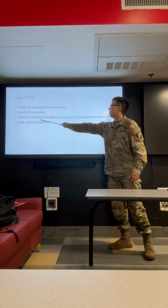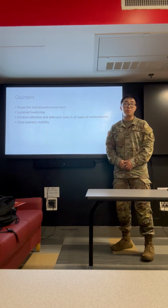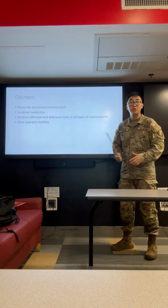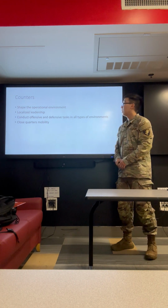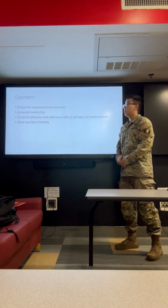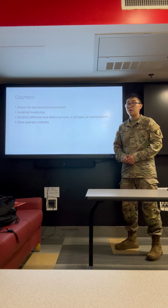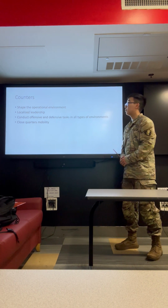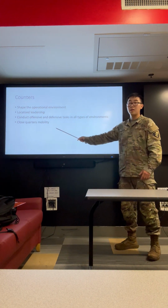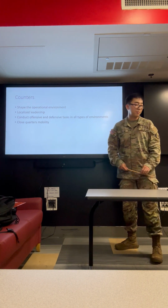And also conduct offensive and defensive tasks in all types of environments. Since they have the vehicle, they won't be able to move through restricted terrain as freely as we can. They'll have to abandon their truck or go somewhere else. And also close quarters mobility. Since in a dense jungle or dense forest, they won't be able to use their vehicles to load their rocket launchers and sniper rifles, they will be moving slower than we do. So we can use that and use mobility to our advantage and hit them from the flanks.